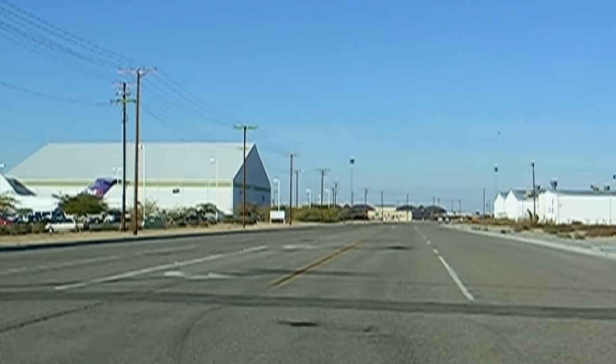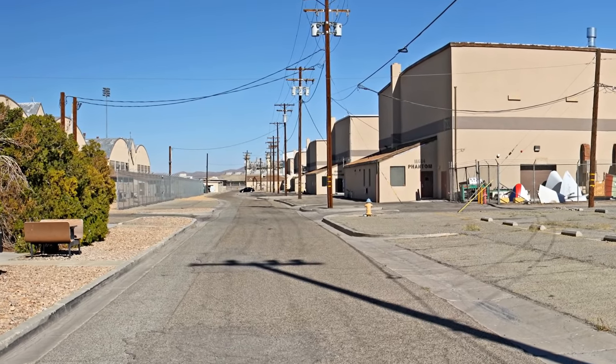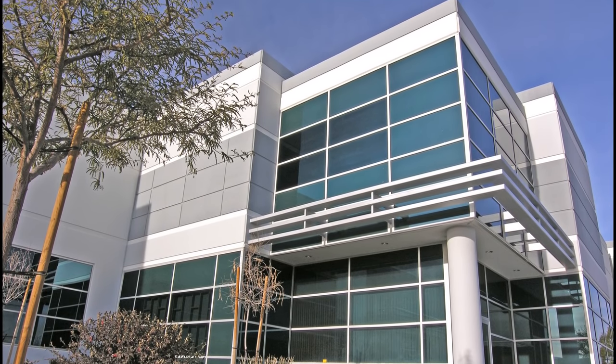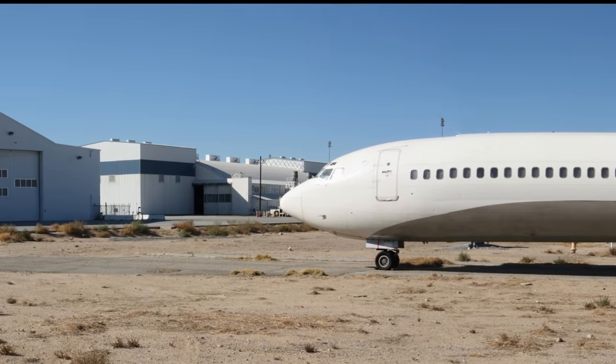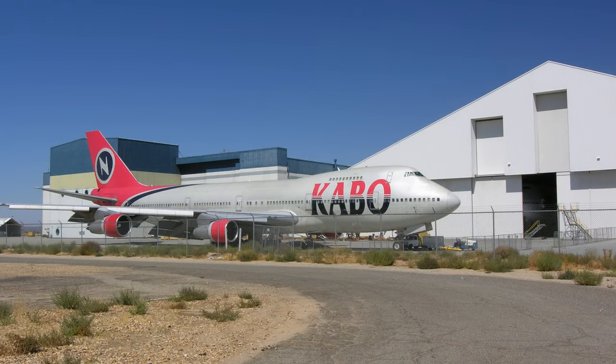Driving around SCLA is actually kind of fun. The old buildings from the base, plus several newer ones, are now all aircraft servicing facilities and are all located on the south side, here. You can get a good, up-close view of all the parked planes here.